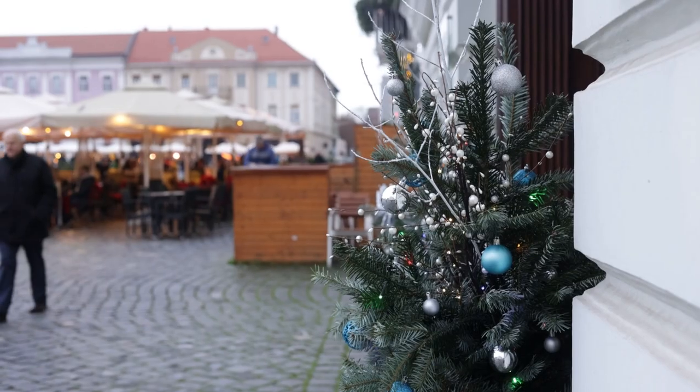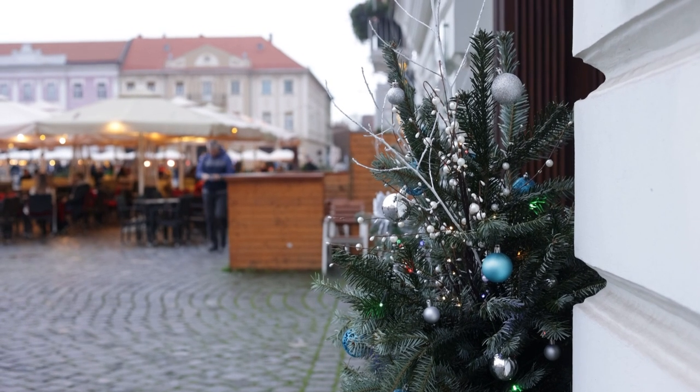There's loads of Christmassy stuff everywhere, so there's lots of lights, which is making it really photogenic, and using that in the background sometimes, kind of like out of focus blur.